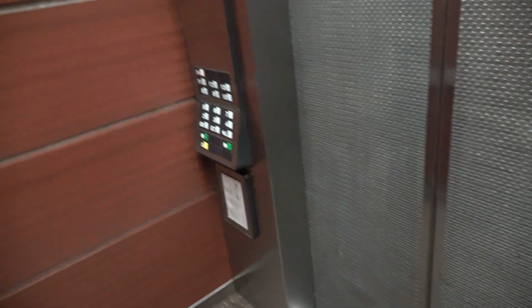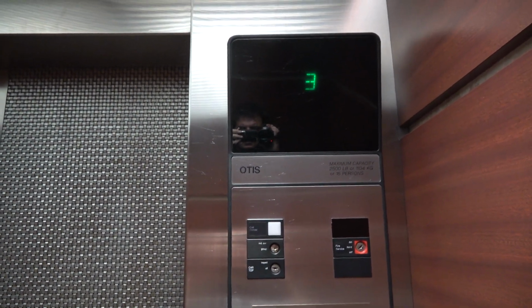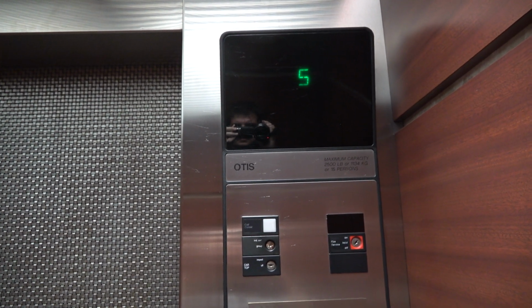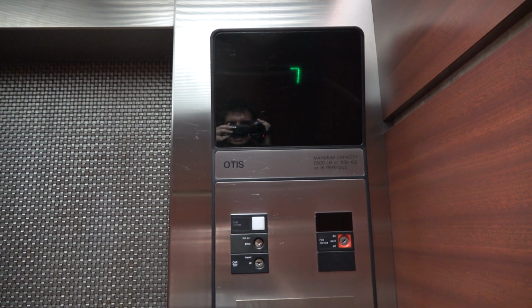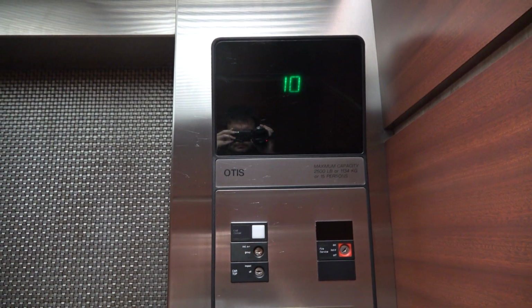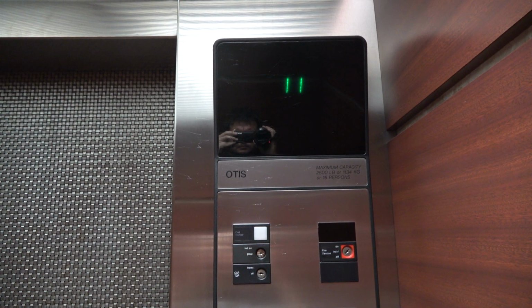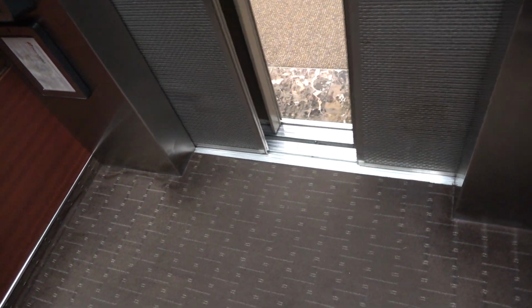14. It's an MRQ, it looks like, not 401 or 411. Thirteenth floor. Here we are on 14. Yep, these definitely used to be Haughton.